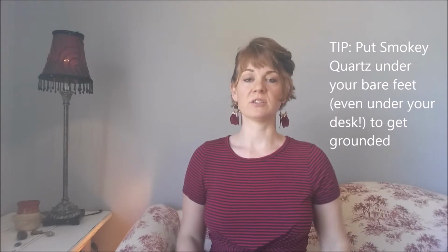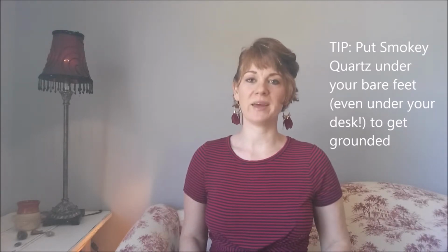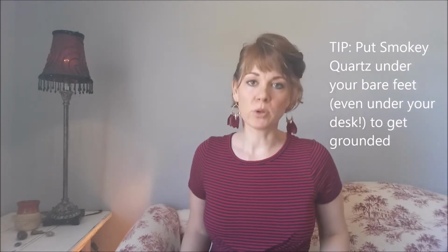And I'll just sit there and breathe into it and allow myself to be pulled down in a good way by the Smoky Quartz. I have another Smoky Quartz here, which is a little bit lighter in color and smoother, right? So they're in different shapes. And this one's a little bit more fragile to carry around, so I wouldn't want it to get chipped.